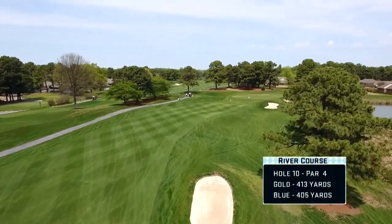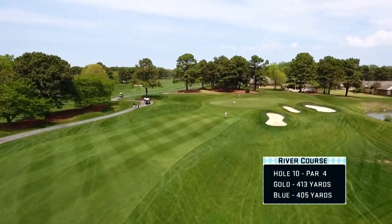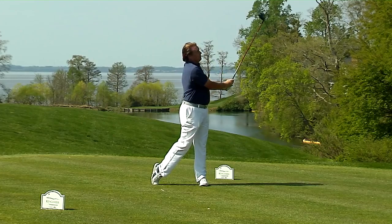Hole number 10 is a really long par four. You want to take driver and hit it as far as you can, because the second shot is all carry. You're not going to be able to run it into this green, so we want to get as short an iron into this hole as possible. Natalie says that this is one of the hardest holes on the golf course.